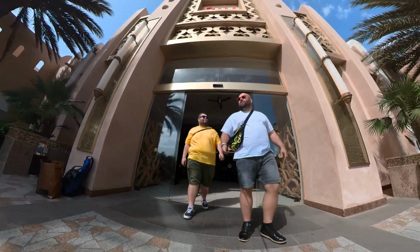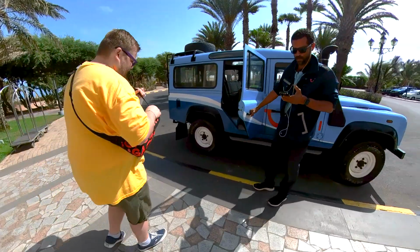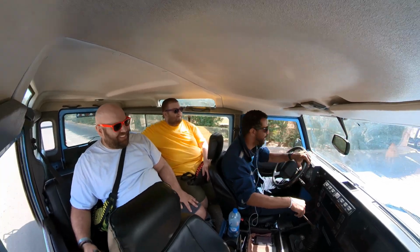We were picked up outside the hotel by Jeep around about 9 o'clock in the morning. The journey to the destination took around 15 minutes.